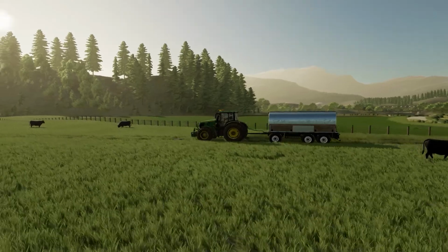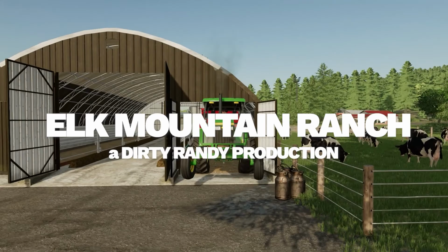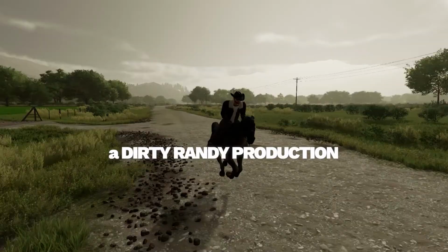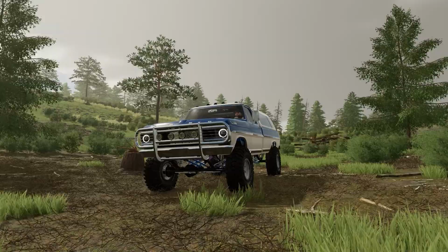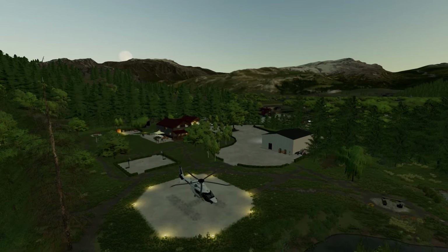It's the final day on the ranch, and wow, it's been a journey. We got lots to do, things to collect, wrap it on up, and make it look pretty for the new owners. It's been a long time coming, but we're moving back home to Canada, and I couldn't be more excited. So we got one last harvest. Let's do it. This is episode 150, Big Oak Mountain.